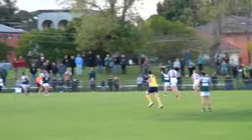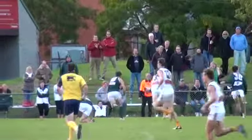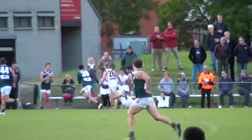Josh Grubb kicking his first goal of the afternoon. So what a game. Grubb now joins the band of goal scorers for Greensborough with his first of the day.